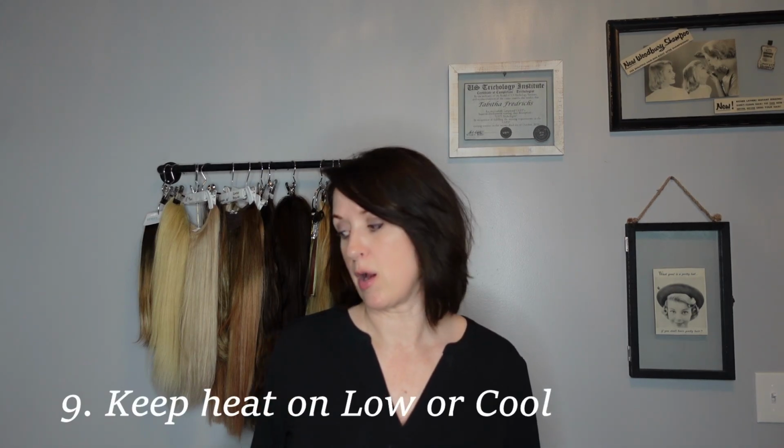Keeping your styles loose, no really tight ponytails, really tight clips, braids, extensions of any kind. I do recommend staying away from extensions and things like that if you are having hair loss, and especially abnormal hair shedding. And then we want to keep the heat low and give our hair a break.